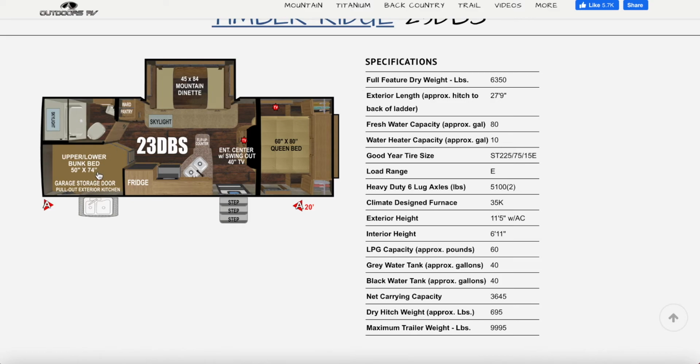So we've got double bunks here. We've got a normal bathroom in the corner. We've got a little dinette and then your queen bed. So it's pretty close to the normal floor plan we've seen. Outdoor RV quality is a lot. It's very nice and it's built to be in the outdoors and the different climates.